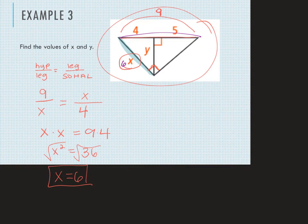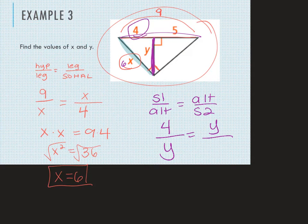Now you want the altitude, right? Y is the altitude. So this would be segment 1 over the altitude equals the altitude over segment 2. 1 and 2 don't matter, but what would be one of the segments of the hypotenuse? 4 is one of the segments of the hypotenuse. What's the altitude? Y. The altitude repeats. What's the other segment? 5. Cross multiply.